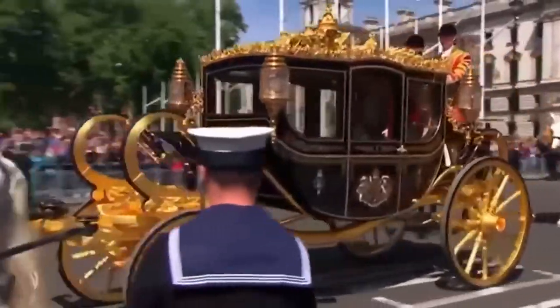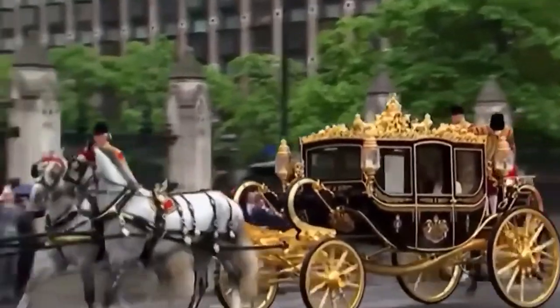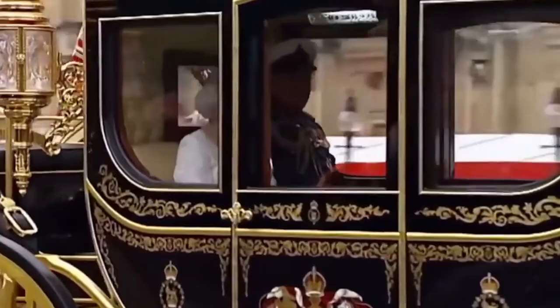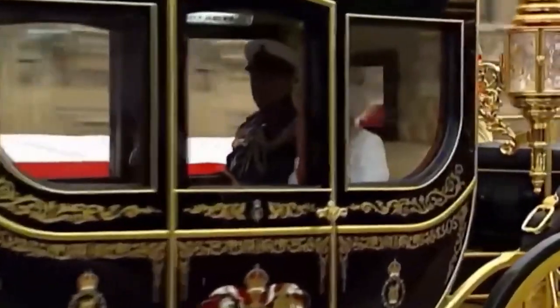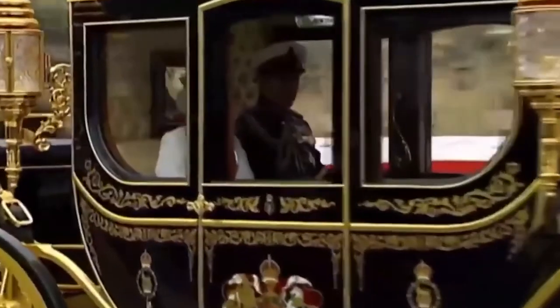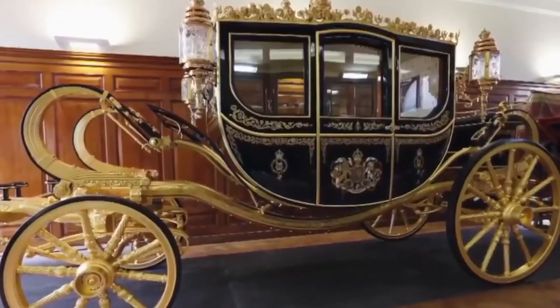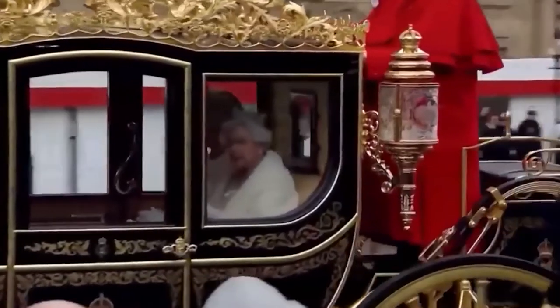It's more than 5 metres long, it's 3 metres high, and it needs 6 horses to get it going. And of course, the perfectly clean and large windows allow her subjects a glimpse of the monarch as she passes by. We can see them much better. If they were in a car, it's faster. And due to a secret 360-degree camera hidden in the golden crown on top of the coach, the Queen gets to peek out at her subjects as they peek in.